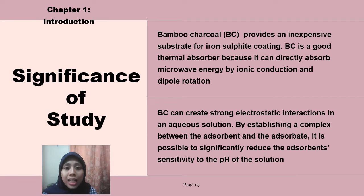Charcoal provides an inexpensive substrate for iron sulfide coating. Bamboo charcoal is a good thermal absorber because it can directly absorb microwave energy by ionic conduction and vaporization. Due to its extreme sensitivity to pH change, bamboo charcoal can create strong electrostatic interaction in an aqueous solution. By establishing a complex between the adsorbent and the adsorbate, it is possible to significantly reduce the adsorbent sensitivity to the pH of the solution.